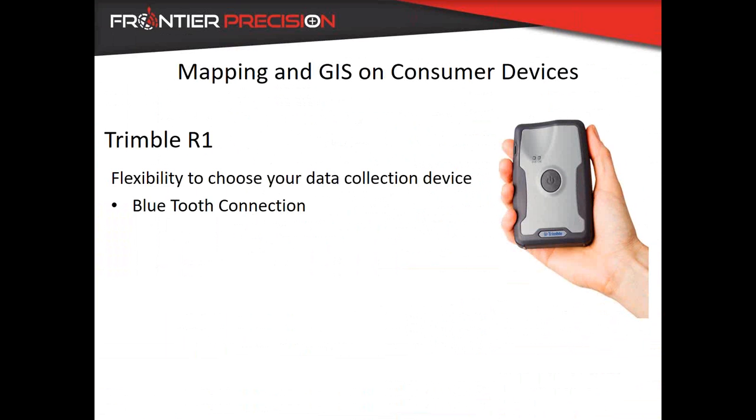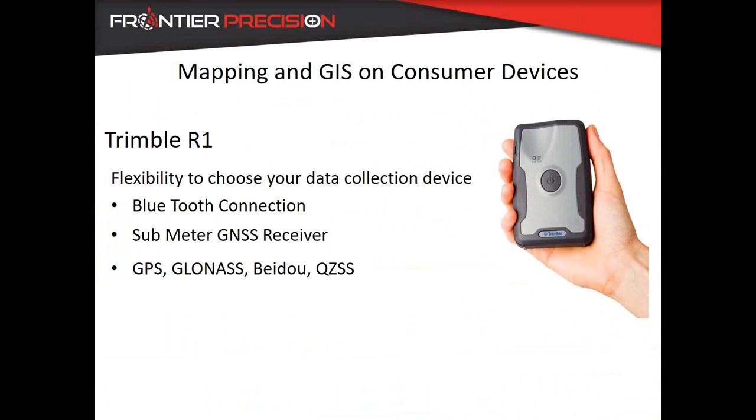Bluetooth connection, pretty standard today. It's fairly reliable. I've not had any problems with it. It is a sub-meter GNSS receiver. So, in this case, this is going to be the Navstar or the GPS, which is the U.S. satellites, and the Russian satellites, or GLONASS, okay? So typically on any given day with those two constellations, you're looking at anywhere from 15 to 18 satellites all at one time in view by your receiver, okay?